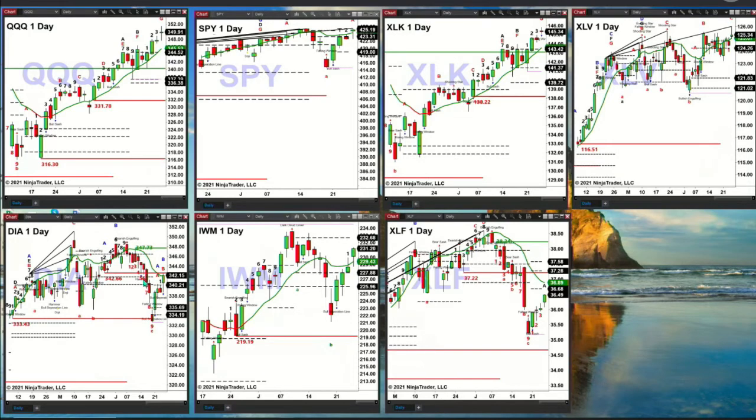The IWM, it's up above Stevie's green line. No topping signal in place at the moment. Says it wants to move higher. The XLF, a nice TD9 count bottom, should target 36.89. That's where its battleground is.